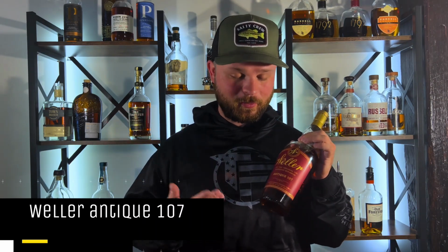So the next bottle I picked up was the Weller Antique 107, and this bottle of juice was a little bit more than MSRP, but nowhere near what that secondary price is. Found it for 100 beans, and I said, you know what? Want it on the shelf. I haven't seen it for that cheap in a while.